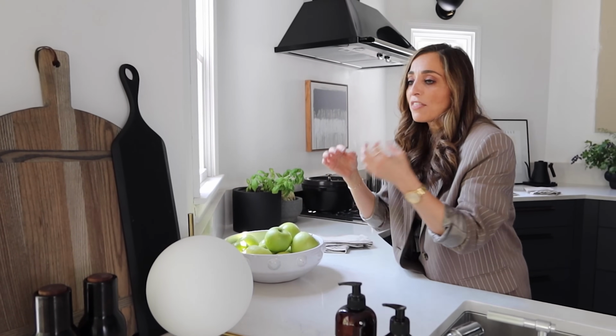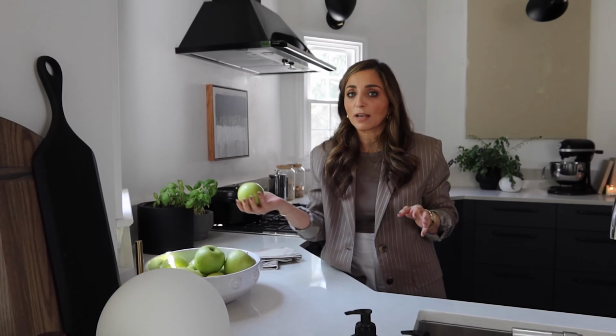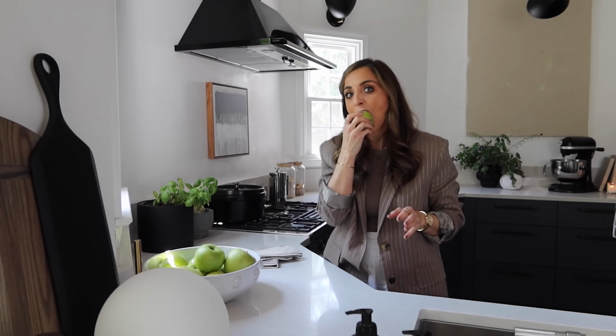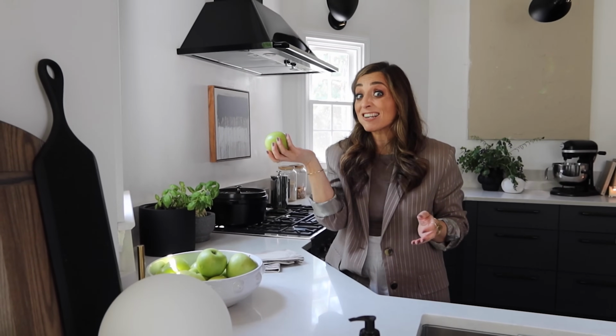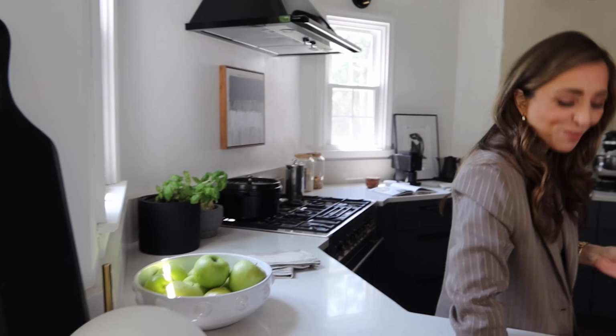So this is how I style every kitchen. I love when I'm creating a luxury look to also have that sort of approachability, this feeling of life and usability. I think that's huge for me. I think so too. I want it to feel like you're supposed to actually pick this up and eat it. It's real. I'll put that over here.